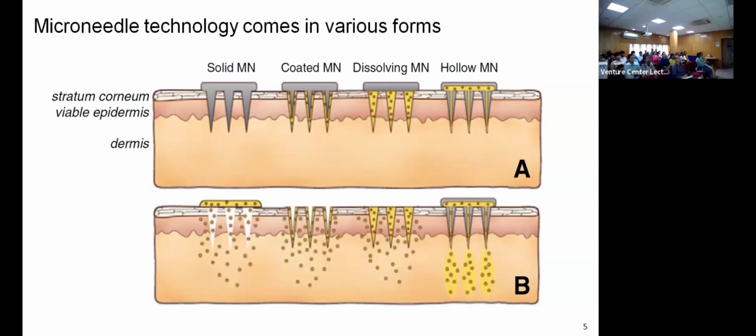Finally, the microneedle could be more like a hypodermic needle. It could be a hollow needle, with a liquid formulation now. You flow that liquid formulation into the skin through the bore of your hollow needle. These have various strengths and weaknesses.